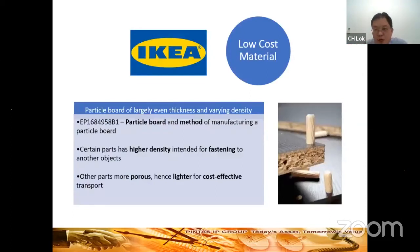The next patent that I would like to share with you is on the material itself. IKEA uses a lot of particle board, and this particle board has one unique characteristic. Even though it looks of even thickness, right, it's of the same thickness, but it has varying density. Okay, the denser part is for fastening. The more porous and lighter part is for cost saving.